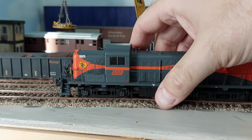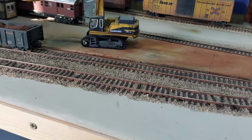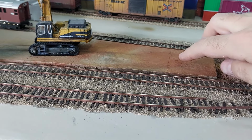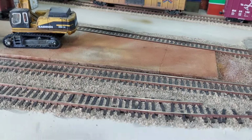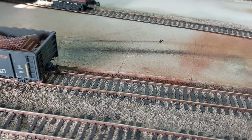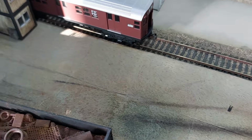I'm just going to move this out of the way because what I want to show you is over here in what is going to be the scrapyard. I've done quite a bit of work on this, and the main thing I've done in the last week or so is, if you can see, the hard standing is now quite dirty looking. And if I just move things out of the way a little bit, you can see that we've got various streaks of dirt. You know, it's a lot of rust on there.